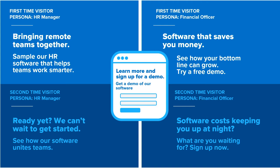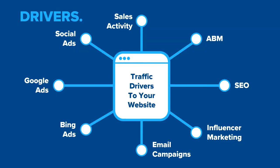The second time that financial officer visits: software costs keeping you up at night. They're obviously still thinking about this. They've looked at this page twice. They still haven't given you their information. What are you waiting for? Sign up now. So that's one potential way you can use a content strategy within your personalization to just get started. So that's a very simple, straightforward scenario that we just layered in a couple of different layers there.